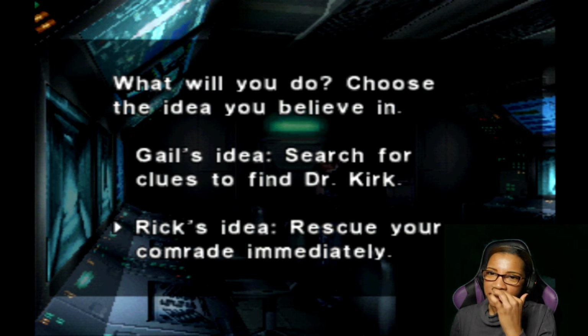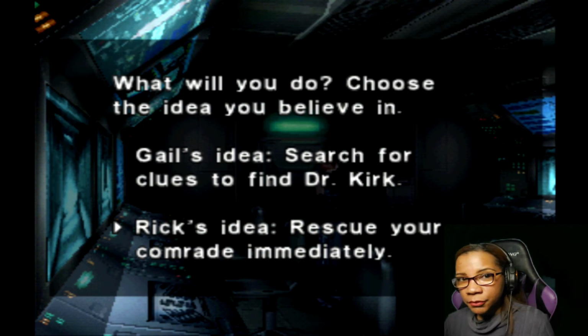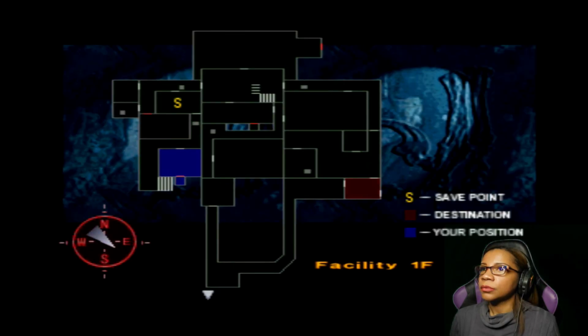I do tend to go with Rick a lot, so you're gonna see me go through Rick, and this might be slight spoilers for the end of the game, but in reality, none of these decisions matter until the last decision of the game in terms of the endings. There are multiple endings to this game, so let's go ahead and go with Rick's idea: rescue your comrade. So we now have a destination.